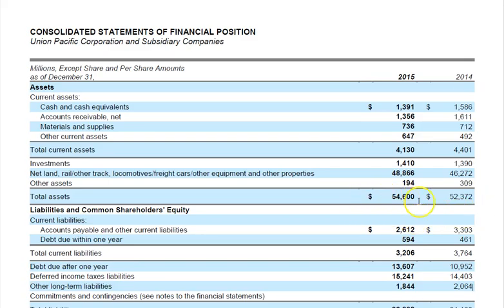So the numbers that we need you to write down here are the total assets for the most recent period, 54,600 million. And for the prior year, the assets are 52,372 million. Again, you can stop this video and write those figures down. We will need that for some of our computations.